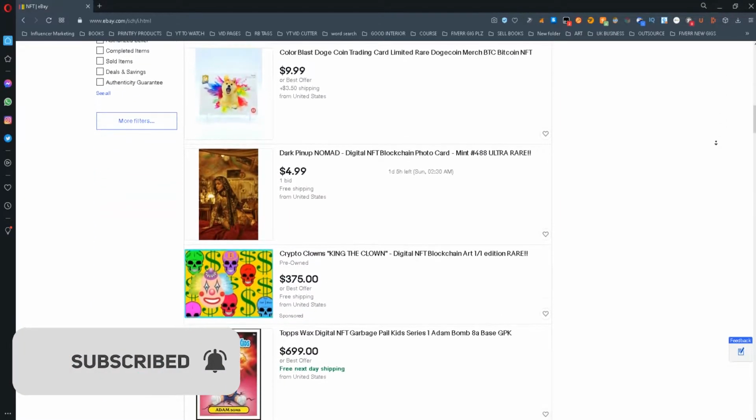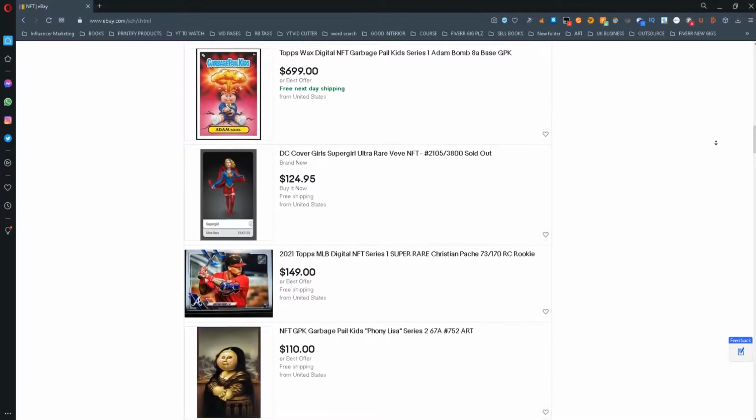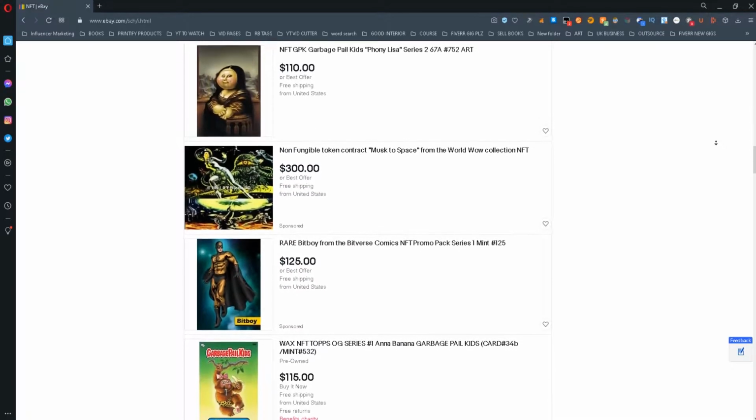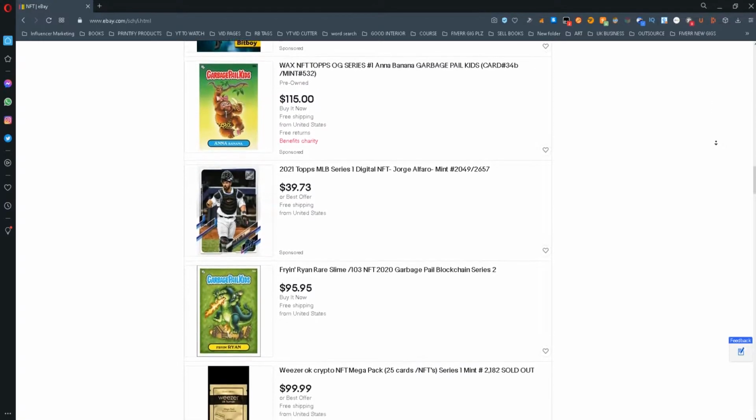Today, I will show you how you can sell your NFT items on eBay. NFT stands for non-fungible token, and it basically means that your item is unique, so only one person can own that said item, until they sell it to another person, who then becomes the owner.